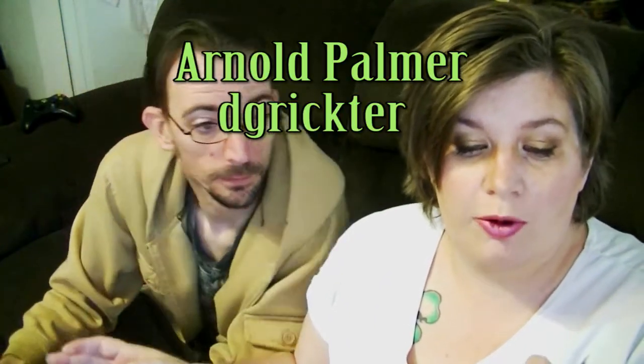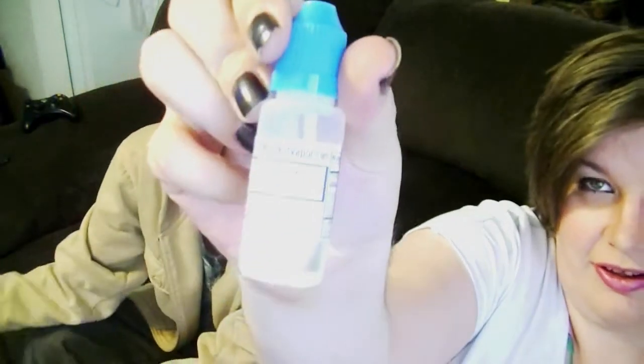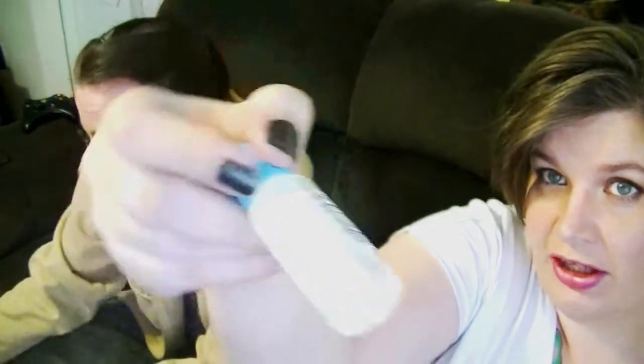Hubby is going to be doing Arnold Palmer for GG Richter. Here, yeah, this is the Arnold Palmer. It's very nice, very clear looking. What do you got to say about the Arnold Palmer for DJ Richter? I like the Arnold Palmer quite a bit, actually. It's sort of a lemon kind of taste. I don't know if anybody's ever had lemon heads, but it kind of sort of tastes like that with a hint of maybe, I don't know, Fruity Pebbles.